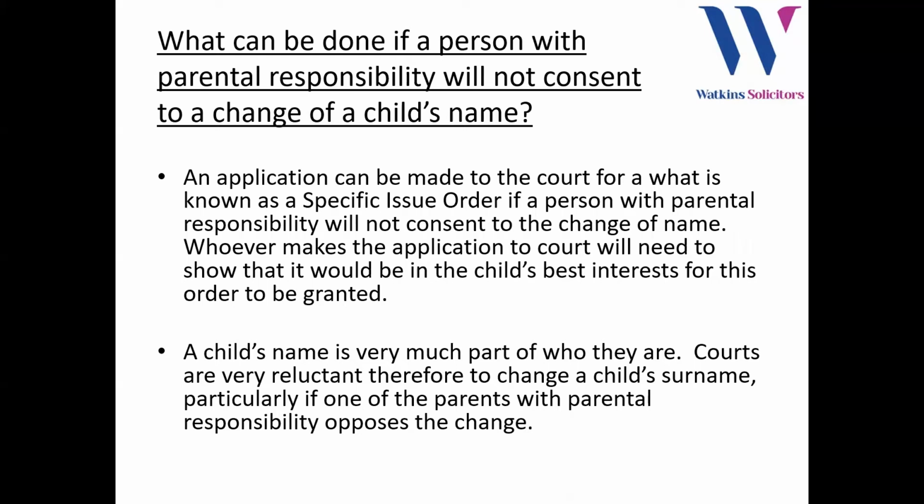Now, if somebody makes an application to court for a court order that a child's surname can be changed, that person needs to show the court that it would be in the child's best interest for this order to be granted. It's not simply that the child wants to change the surname, or that, for example, maybe the child hasn't had much contact with the father for some time. It needs to be in the child's best interest. A child's name is very much part of who they are.